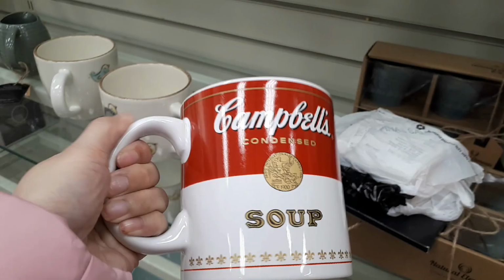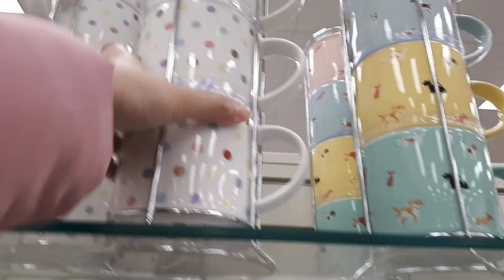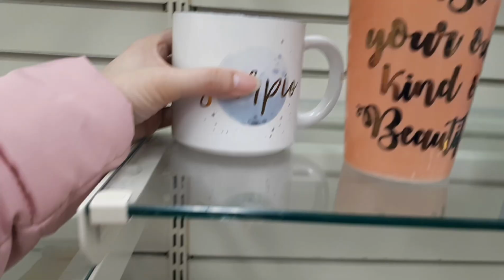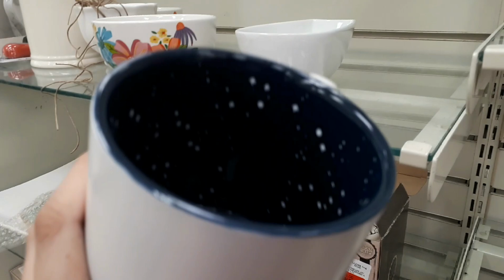I think that's kind of overpriced. Oh, look how pretty. Oh my god. Pastels. This is $14.99. Oh my gosh. I love this one. $14.99. It's so cute. Alright, all my crazy Scorpios. Comment down below. Ooh, the stars, how cute.